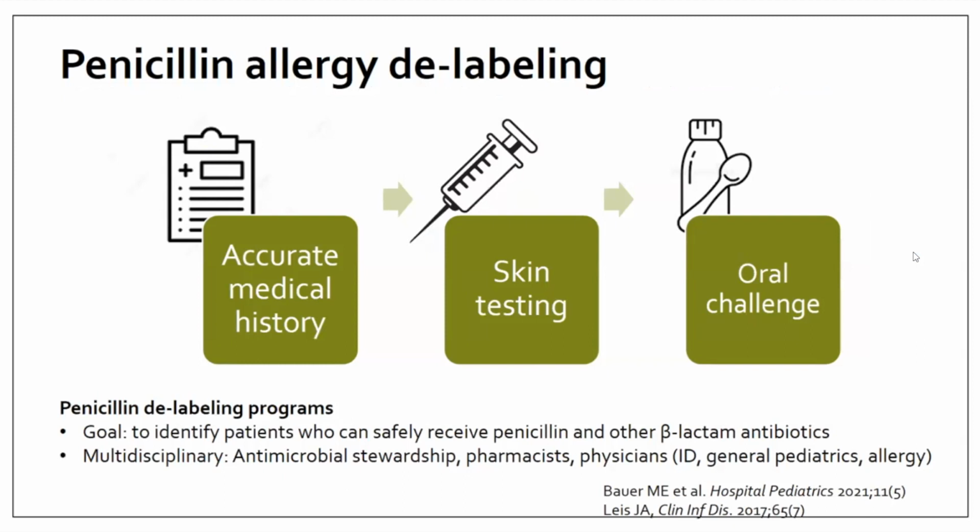So what is that exactly? When it first came to life, it was a very stringent process. So you had to take a medical history, and then you had to do the skin testing, and then you had to do an oral challenge in the patients who were considered low enough risk or had negative skin testing. And the goal of these programs is to find the patients who can safely receive the penicillin and other beta-lactam antibiotics. It is typically multidisciplinary, involving antimicrobial stewardship teams. And those teams are made up of pharmacists, physicians, they could be infectious diseases doctors, pediatricians or internists, and often involving allergists as well.